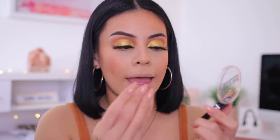So I'm gonna do one on one side, one on the other. And the illuminating powder, it kind of feels like a ColourPop Super Shock eyeshadow. So when you touch it, it feels super creamy. And then when it dries, it's a regular powder finish. And then the finishing powder is just a traditional powder. So let's go ahead and do one on one side, one on the other.